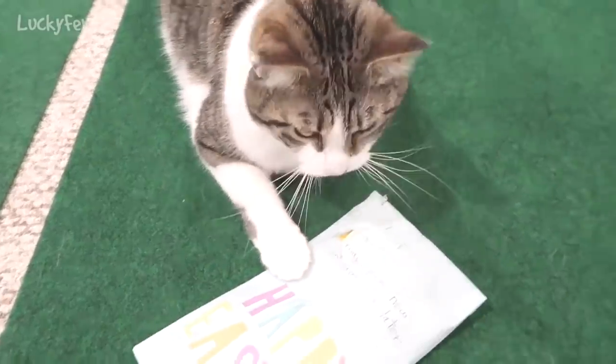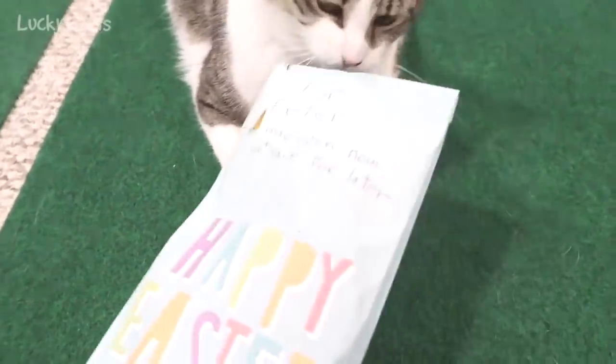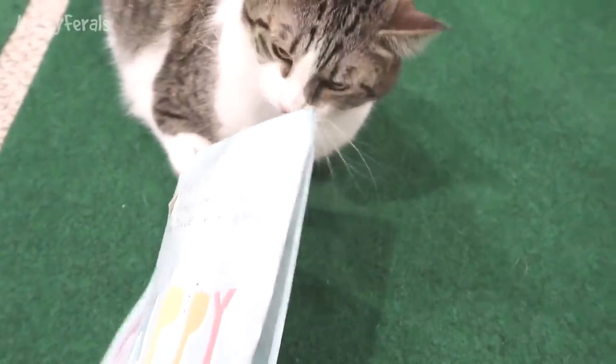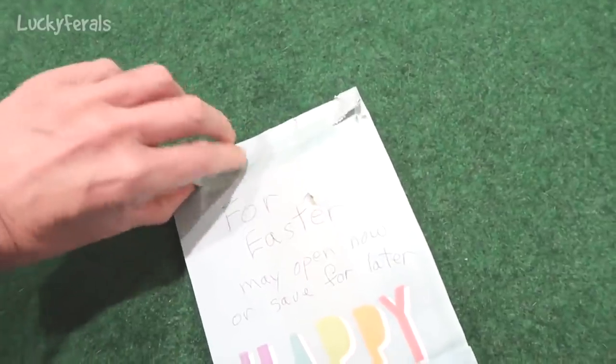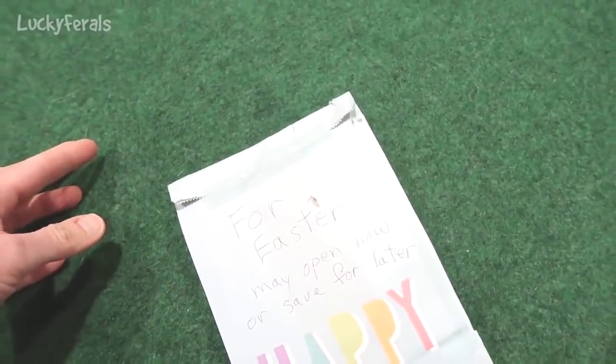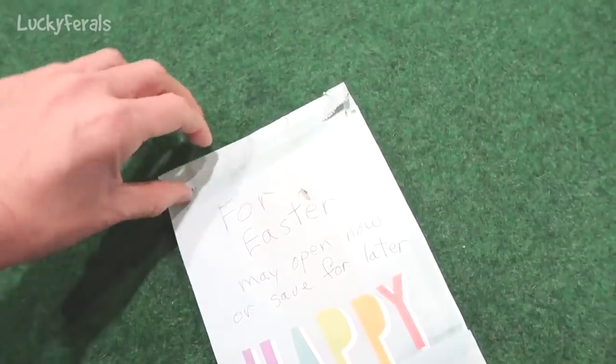Oh, now you want to open it? If I take it away, you gonna open it? Okay, I don't know where Splash is, but... Ugh. It's full of cat saliva. Gross.